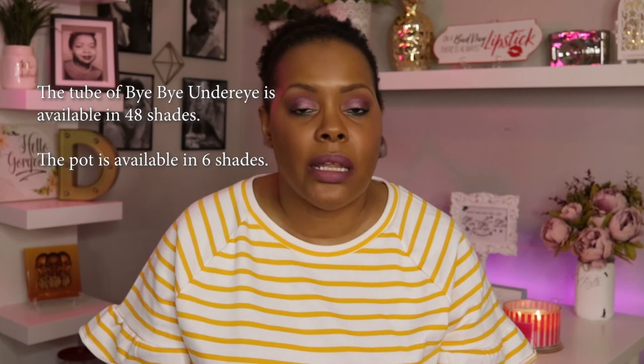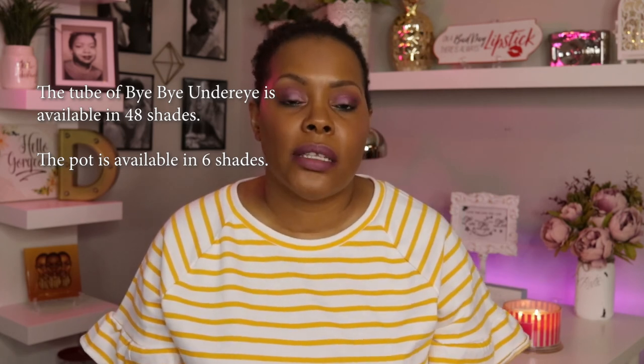I have both of them in the shade Deep. Both of them do an excellent job of concealing those dark circles. It does an excellent job of, like I said, plumping up those fine lines and wrinkles under my eyes that are getting a little bit worse the older I get. That is it, you all. Those are my favorite concealers.